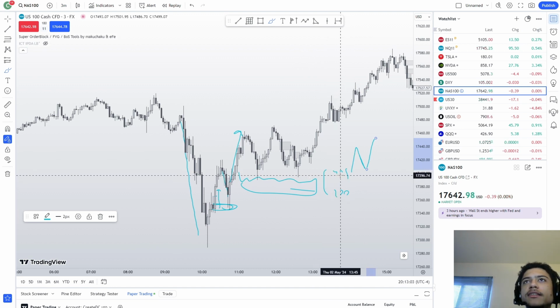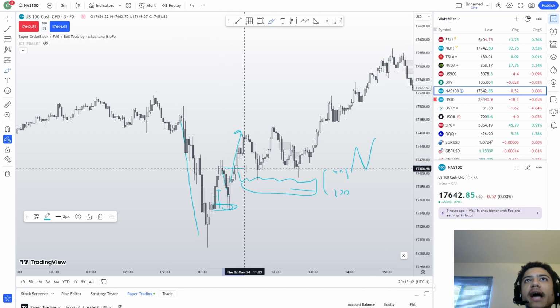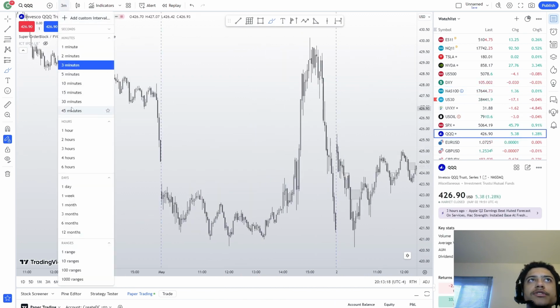So when you have that delivery from 405 to 370, when you're looking for the retracement, you're only looking for the sell side to the highest point in which sell side is needed. That's why the bodies are able to stop here. And again, also QQQ 30 minute that we were just looking at.